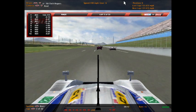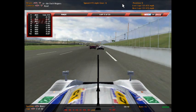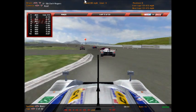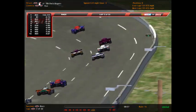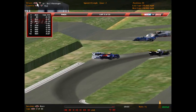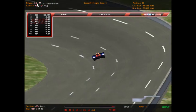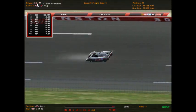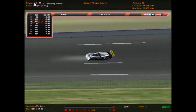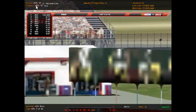Roof cam from Zach Rogers' car as he follows behind Lyndon Wright and Joshua Collard. Rogers goes into the chicane at about 201 miles an hour. And we have somebody spun right there in the infield. Oh, and we do have a mess here. Zach Flickinger is spun. There's Legacy. Michael Turner is spun. And I think that was Cole Deaver in the other Castrol Jaguar that spun. Now Seth Cole spun as well in number 10.